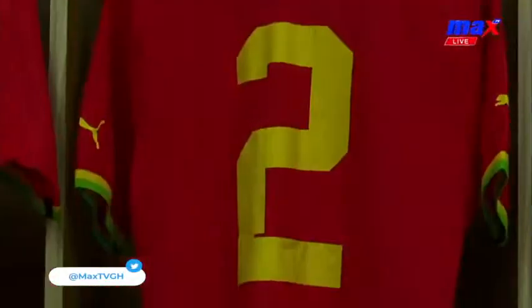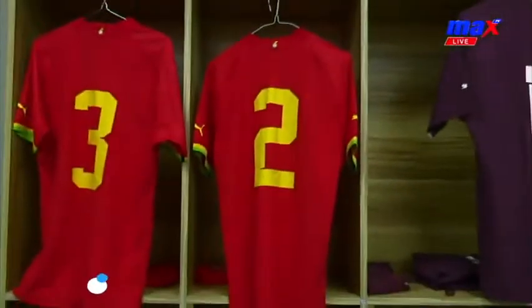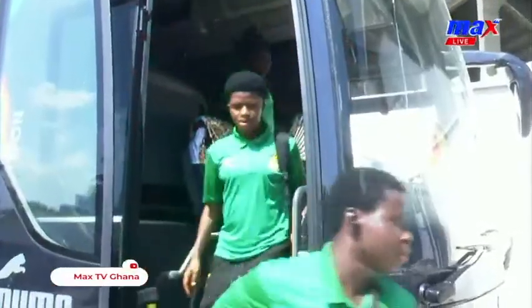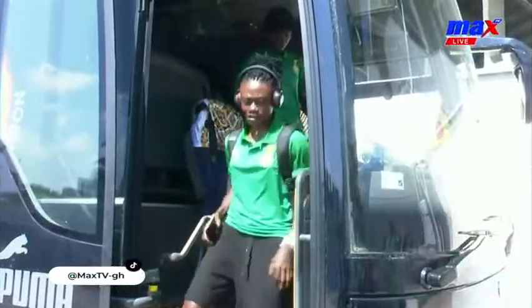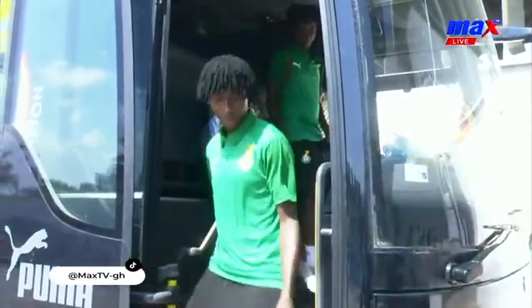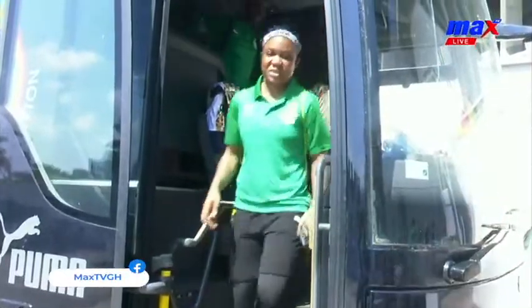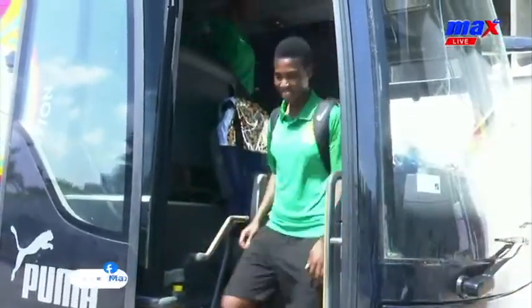So it's going to be an interesting match here at the Accra Sports Stadium, and then we'll be going straight to the dressing room to see how these players will be coming onto the pitch, and then their rival as well, because they are here. So this is how it's going to be. Of course, this is the home team, and then this is how the ladies are going to be dressed onto the pitch, and then the locker room, as you see on your screen here.